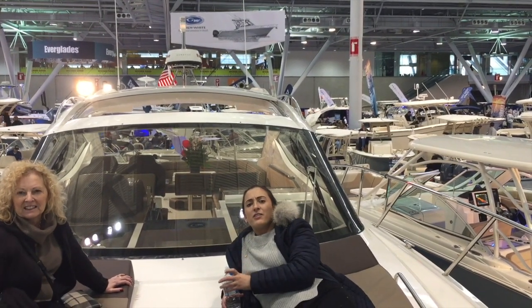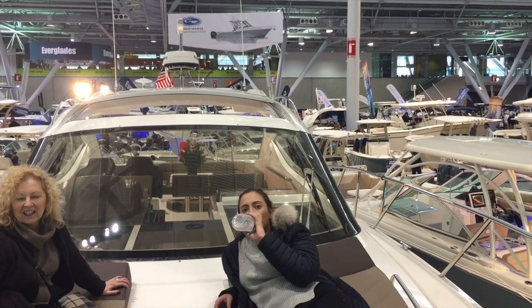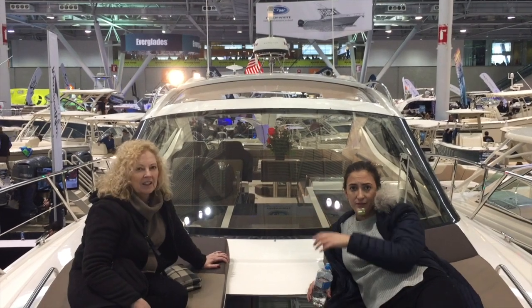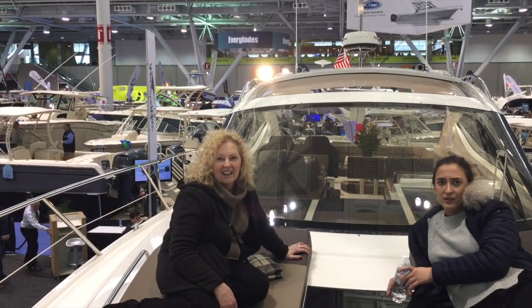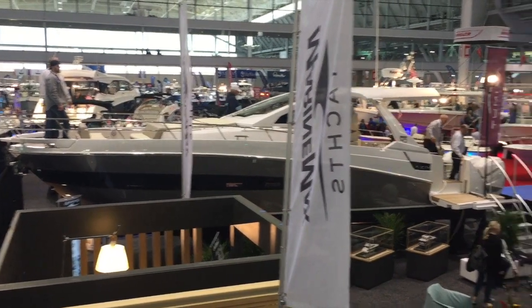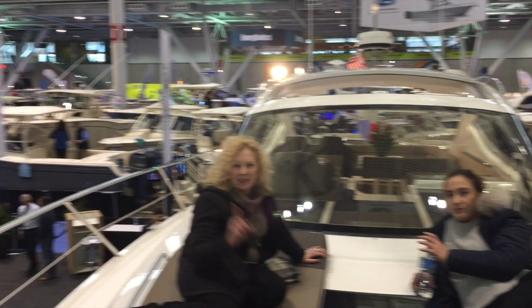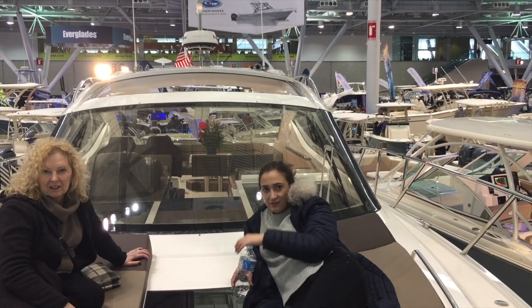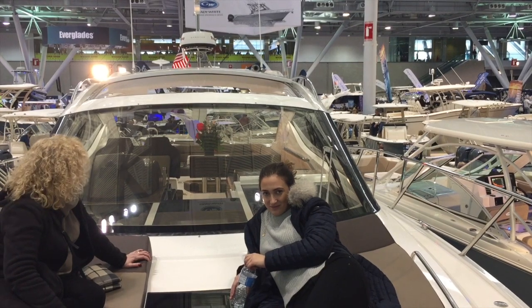How many feet is this thing? This is 38.5. Yeah, it feels bigger than that one. You said that was a 40 footer, right? But it just blows the door off. This is 500. That's 800. Really? This is the buy of the New England Boat Show 2018.